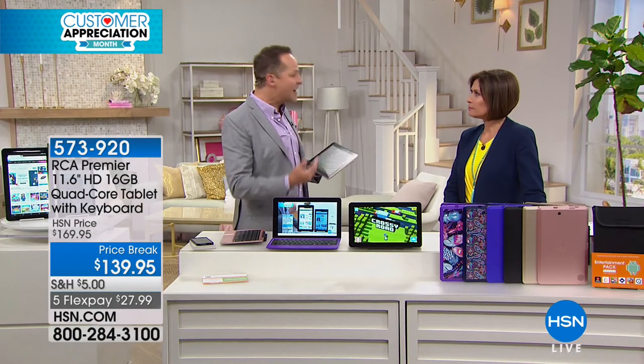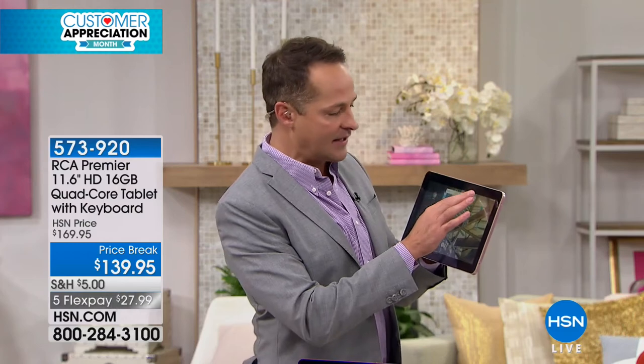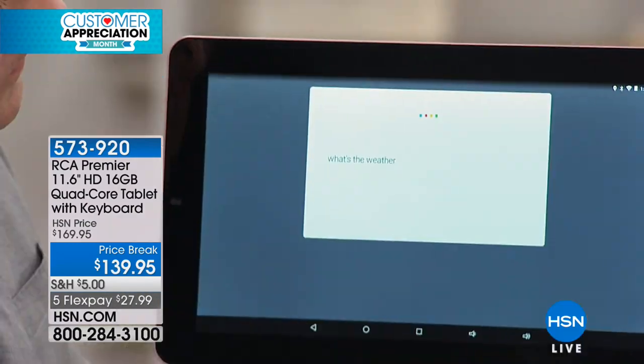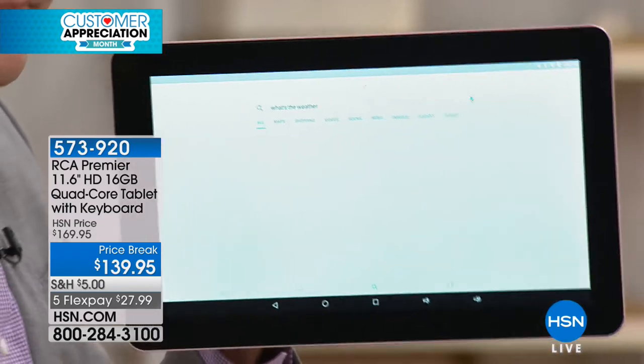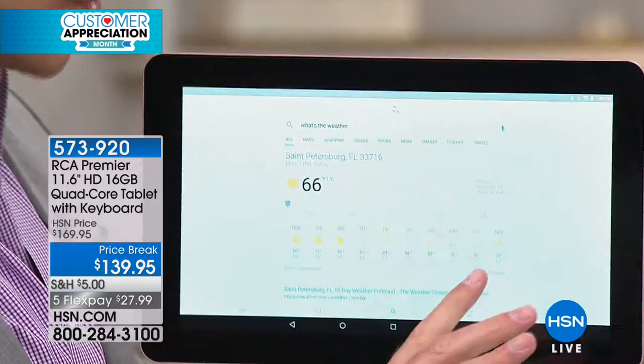I think a lot of us have spent a lot of money on tablets and been disappointed by the voice detection in the past. This is so good at voice detection. So whether it's something easy like, what's the weather? It's 66 degrees and sunny in St. Petersburg. Just remember, Android's the number one operating system in the world on mobile devices.